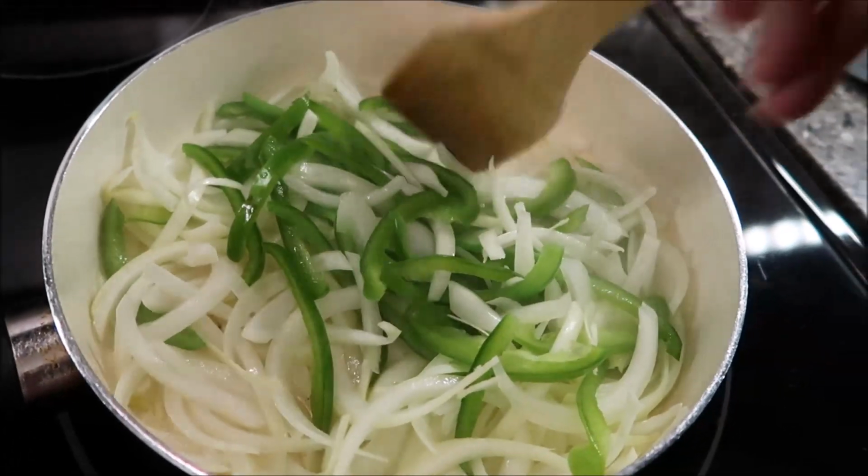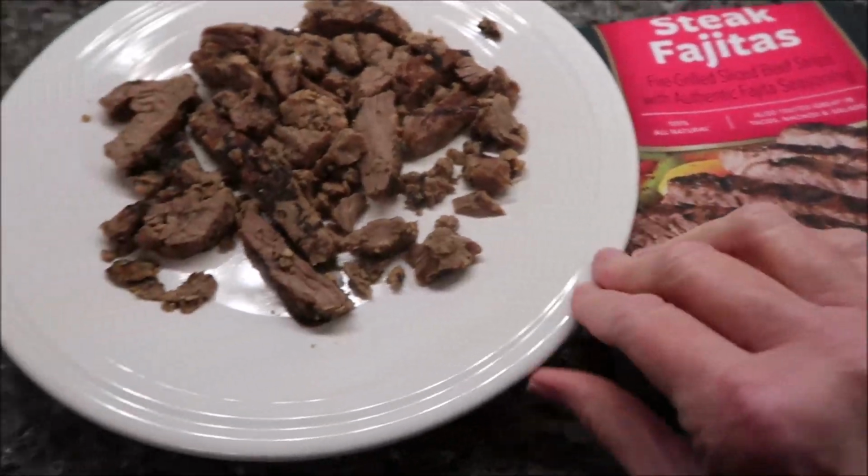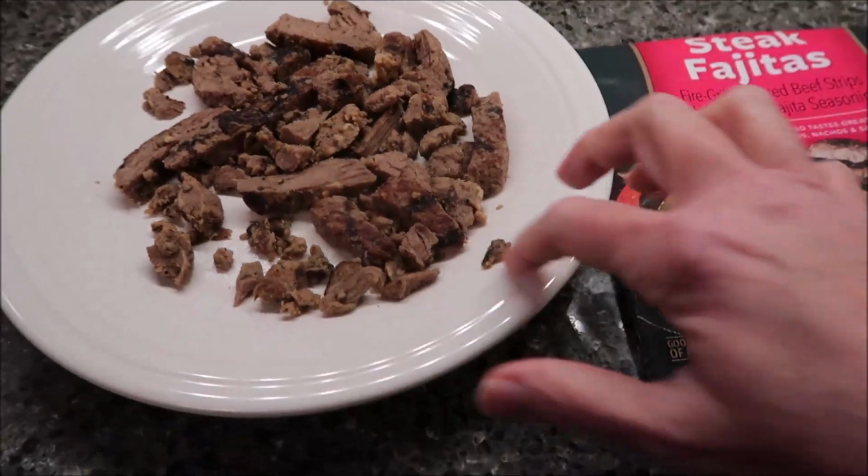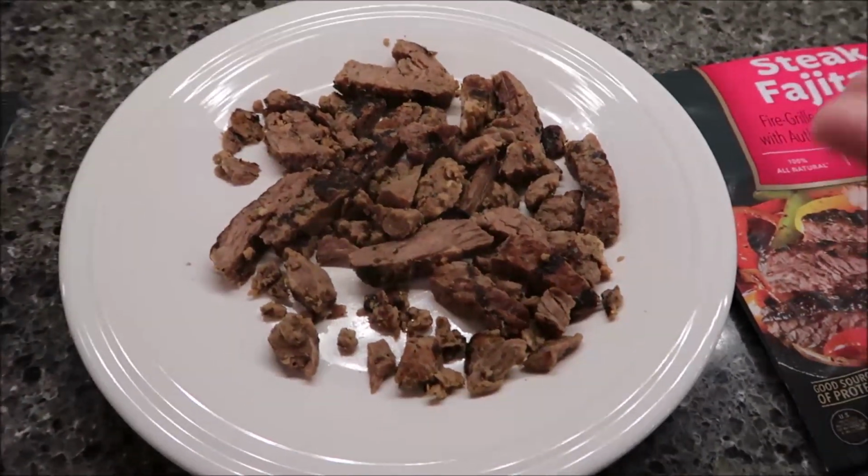And I'll save the other half for tomorrow. But I want to show you, I opened up these steak fajitas. This is all you get. That's why it's not very many calories. That's why that's just literally a meal for one.